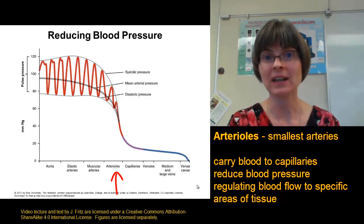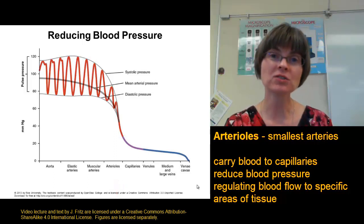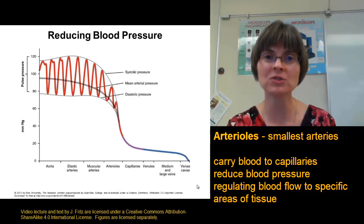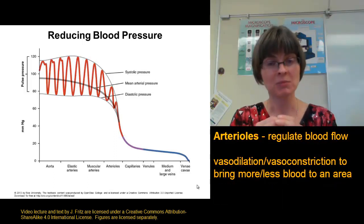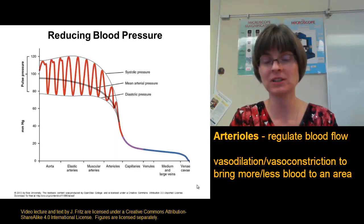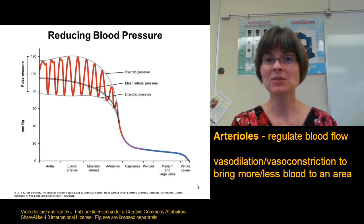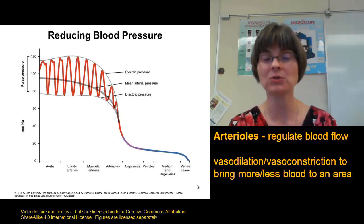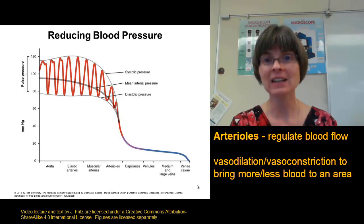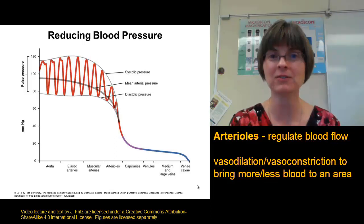In addition to regulating the blood pressure and reducing it as it goes into the capillaries, the arterioles are also important for regulating the blood flow to specific areas of the body. We can control the diameter of the arterioles, make the arterioles wider to carry more blood to certain areas of the body, or we could make the diameter narrower to carry less blood to a particular area of the body. But there's a more specific way that arterioles can control the blood flow to and from certain areas, and that is through the use of special little circles of muscles called precapillary sphincters.